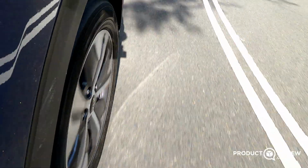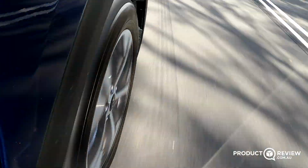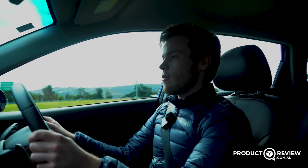Those are pretty aggressive speed bumps, but it's just noticeable in a car like this to see just how quickly that suspension rebounds. It's not exactly super smooth. Now, driving in eco mode, we are trying to conserve most of this 64 kilowatt hour battery pack.